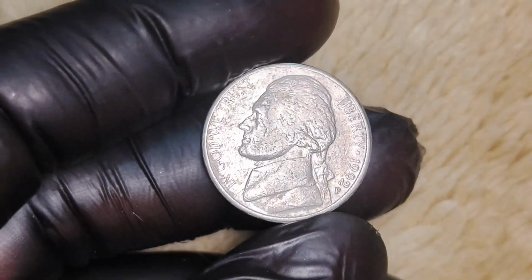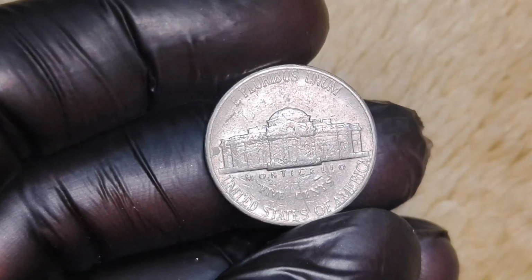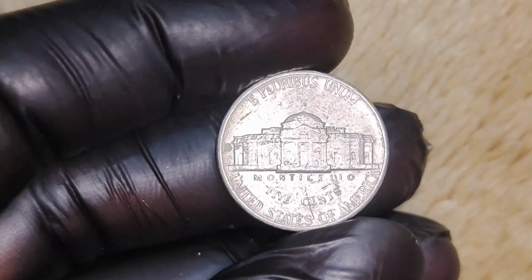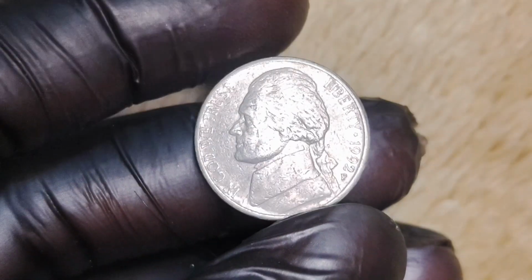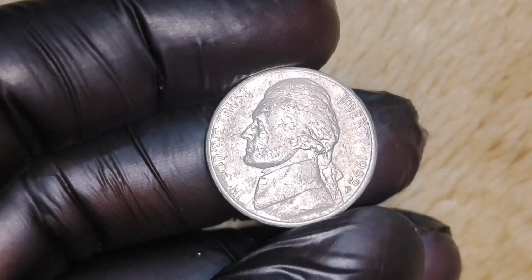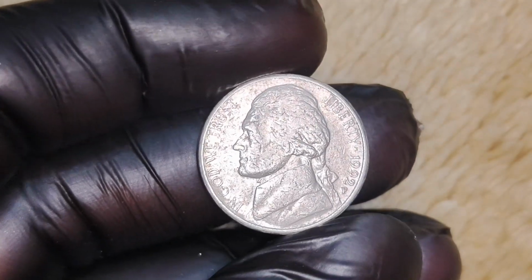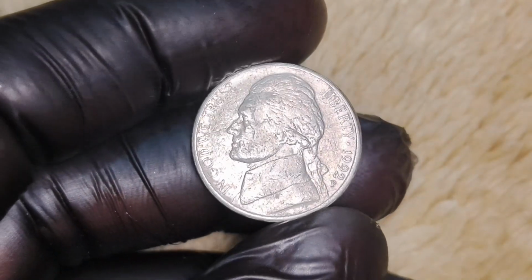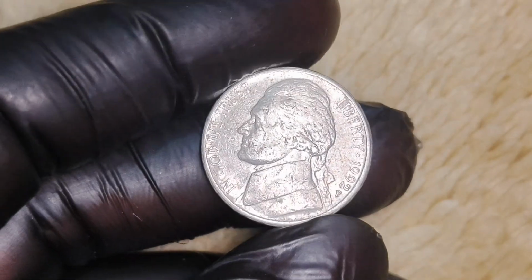Another aspect collectors look for is the coin's overall condition. Coins are graded on a scale from poor to mint state, with mint state being the highest and most valuable. A coin that's been kept in pristine condition, free from scratches or signs of wear, is far more valuable than a worn or damaged coin. A mint state 1992p Jefferson nickel with the double die error could fetch a premium price, potentially reaching that $790,000 mark. Now, let's talk about why collectors and investors are so interested in rare coins like this one.